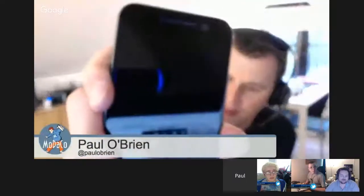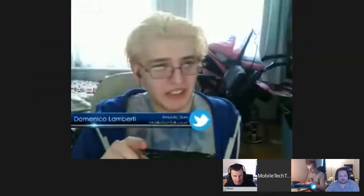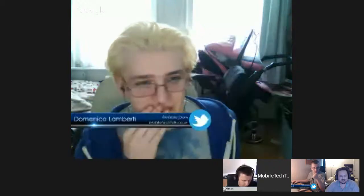I've got one here, so I don't know if you can see that. You've got the speaker at the top, and then you've got this one at the bottom here. Was there something at the top rapidly flashing there? Yeah, that's the notification LED. You'll also notice that finally HTC have put the charging port in the middle of the bottom. Pretty cool. One thing I don't like: the fingerprint scanner is not centered on the front of the device. At least it's centered horizontally.